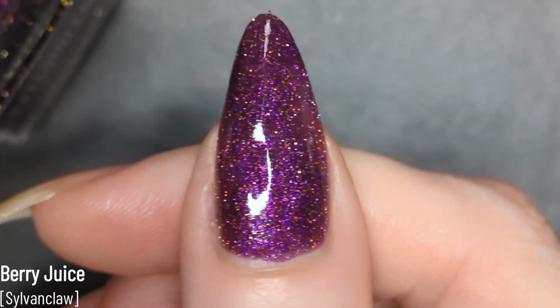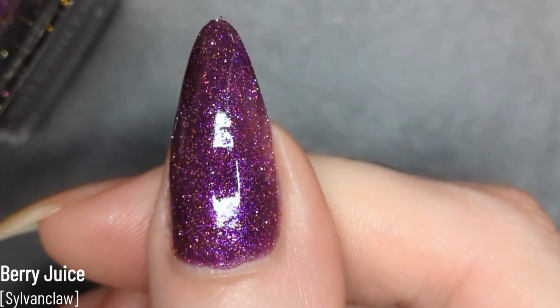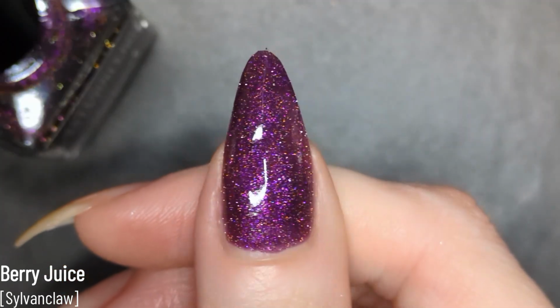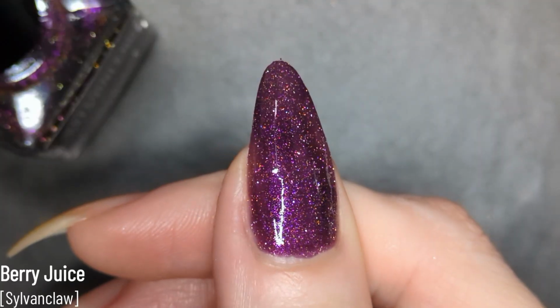Take a look at that amazing result. Purple and gold are the main colors you instantly see. It's so regal, so elegant, very fall in my opinion.